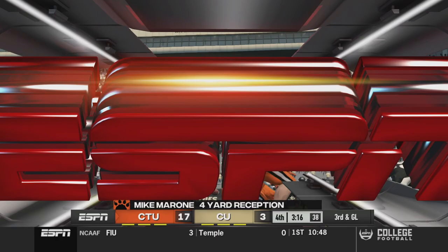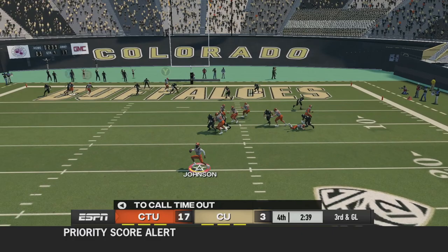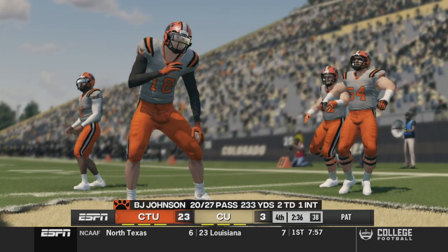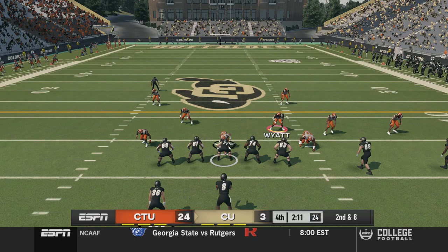It's important to score right here. Put this game well out of reach. Here we go at the 5. Play action fake. Johnson moves to the left side. He's got a man in the corner of the end zone. He will find him. It's Flint Steele, the freshman. Touchdown. 24-3 here. I'm not sure many people saw us playing this well on the road.